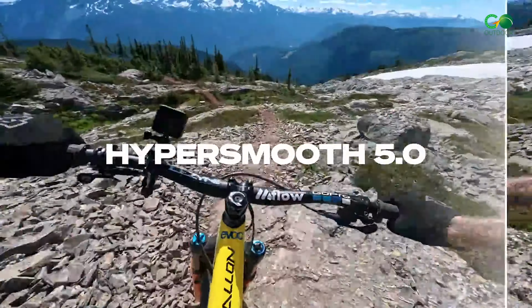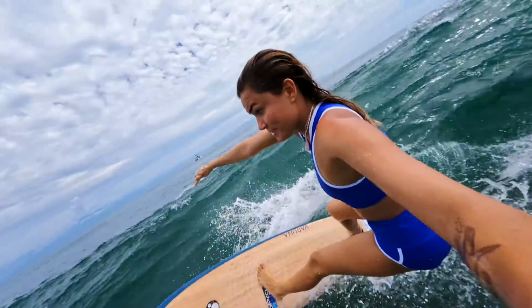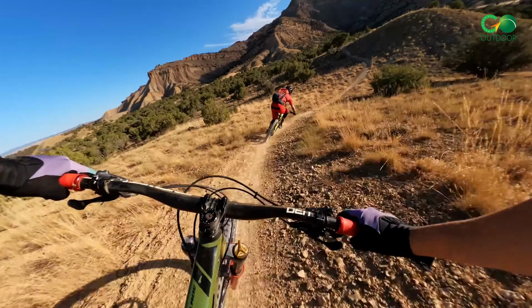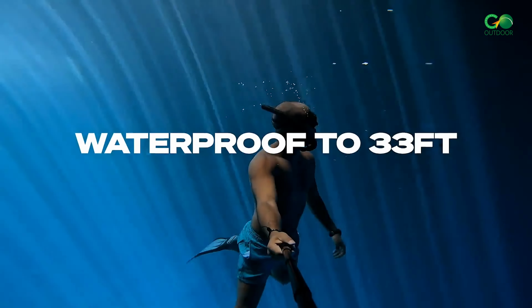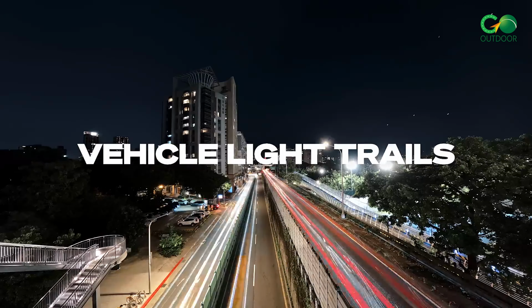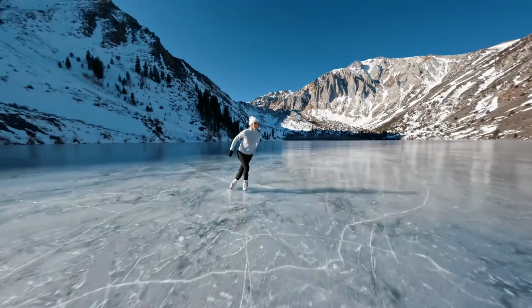Hypersmooth 5.0 features auto boost and horizon lock built in, ensuring smooth, stunning shots. This is a true outdoor genius as the Hero 11 is waterproof up to 33 feet with hard-built tough exterior. Lastly, the night effects let you get creative after dark, and 10-bit color brings all your videos to life.